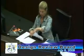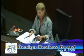Are you doing any other signage? I don't see any other signage here. No, I didn't have any other signage in mind. I think I probably will want to put something on the window and maybe the door later, but I want to just get this up as quickly as possible.